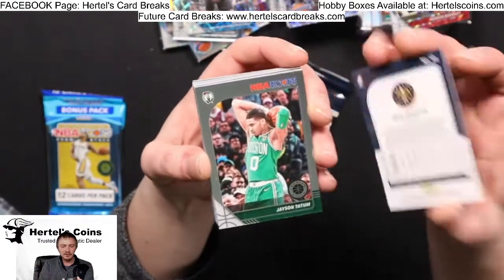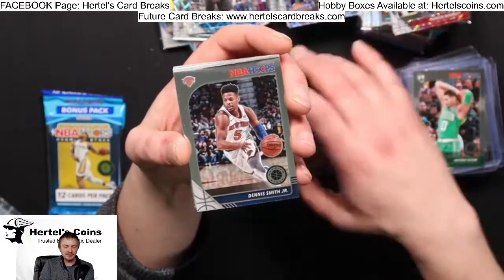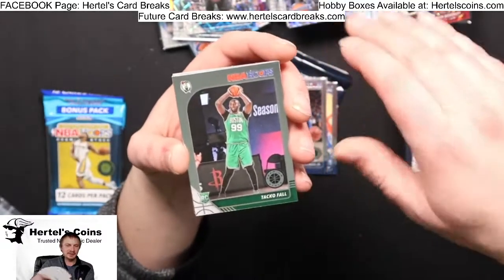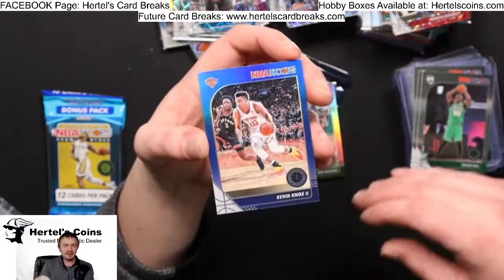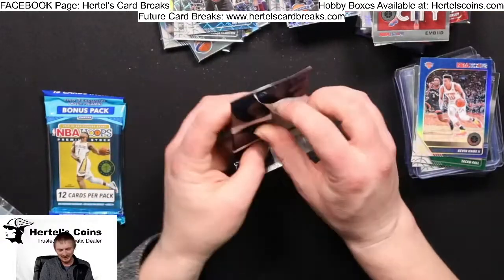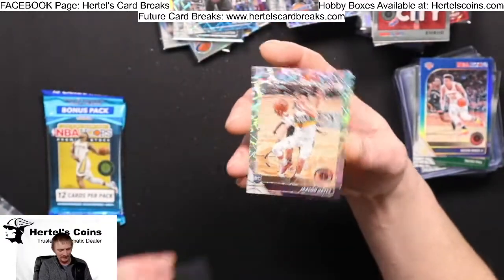Will Barton. Jayson Tatum. Christian Wood, Josh Okogie, Harry Giles III, Dennis Smith Jr., Talen Horton-Tucker from the Lakers, Coby White again, base, another Taco Fall, Eric Bledsoe, a blue Kevin Knox II, NBA City Embiid. Bonus pack. Hey, not Taco. Joe Harris, Kyle Lowry, and a Jackson Hayes rookie from the Pelicans.